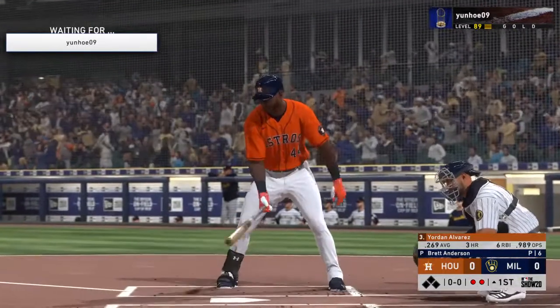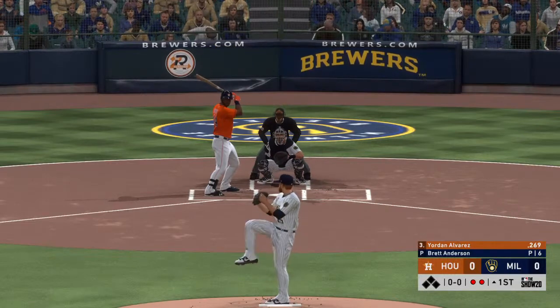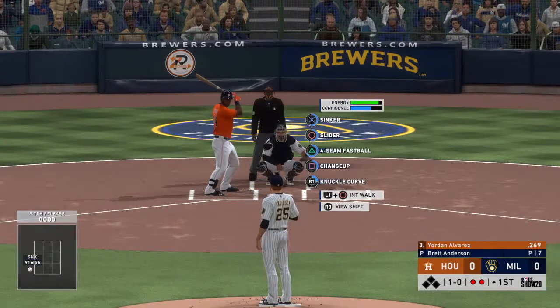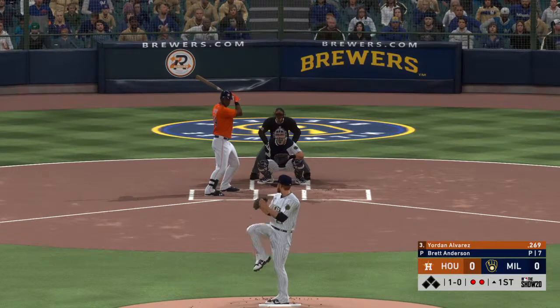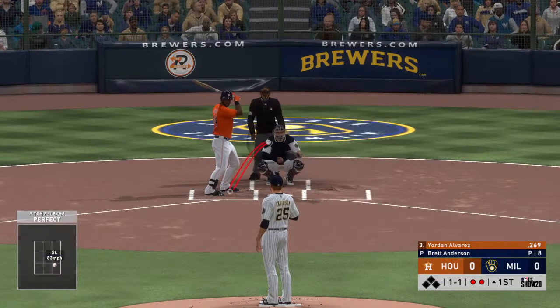Now the Astros designated hitter, Yordan Alvarez. First chance for him here in the top of the first with nobody on. Starts him out with a sinker that's inside. 1-0. A ball and a strike. Bases are empty here with 2 men out.